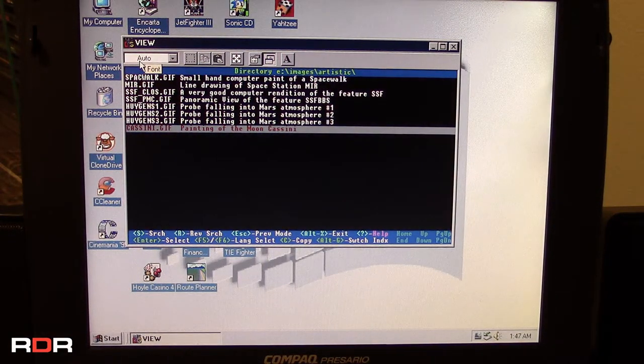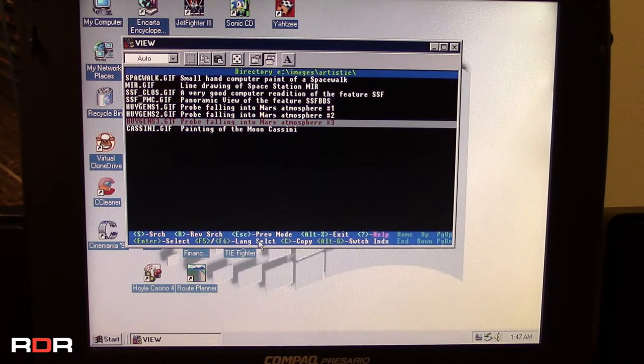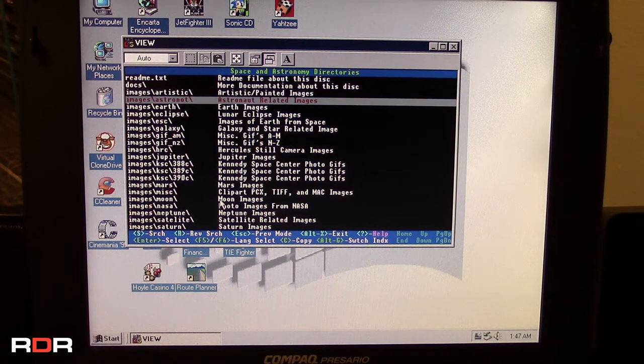Back here. See if I can't get back to the menu. I have absolutely no idea how to do that. So let's see here. We go escape maybe? There we go. There we go. Okay.